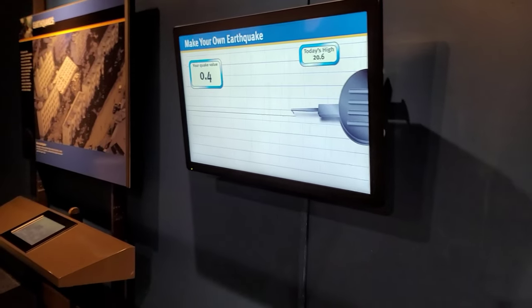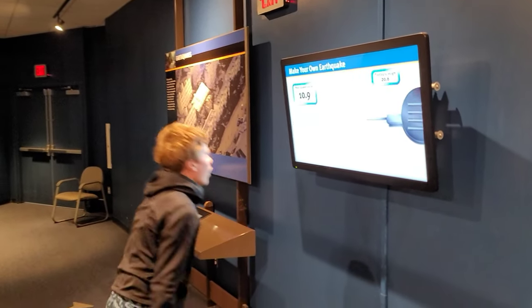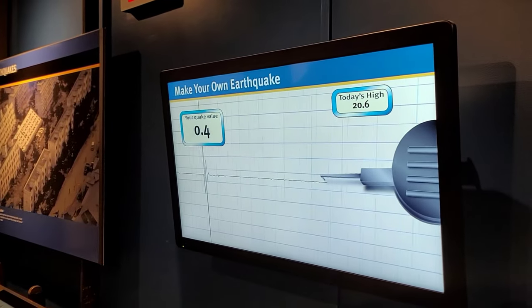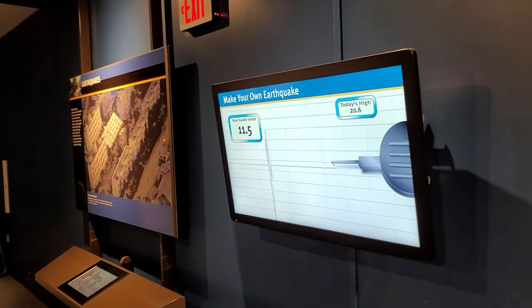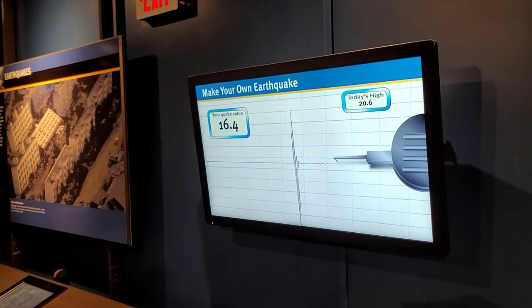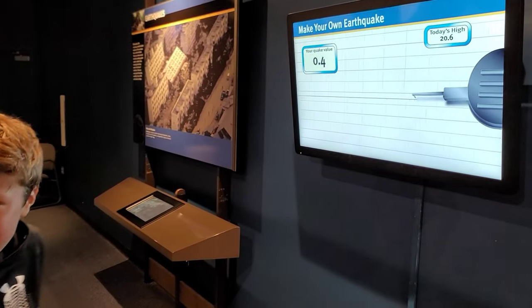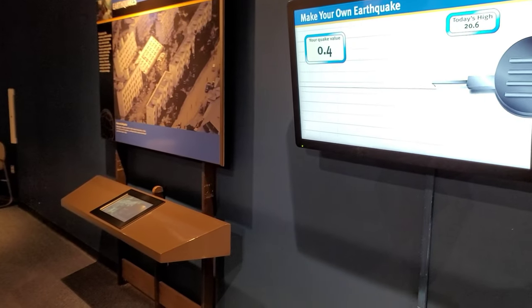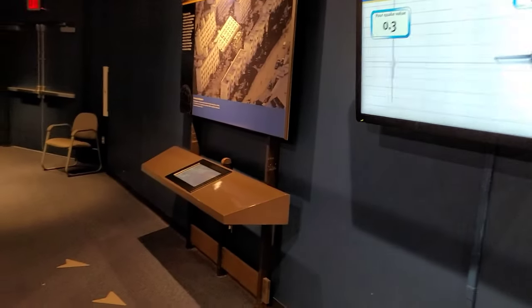What was your highest? 14.7. All right, go for it. Ooh, 10.9. Not bad. Ooh, 11.5. Getting better. 16.4. Feet closer together at single point contact, apparently. Feet together. No, yeah, too long.